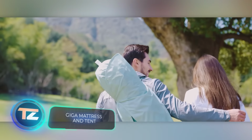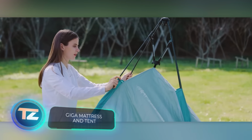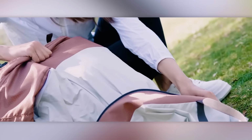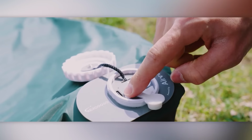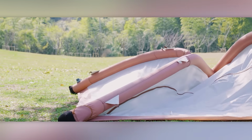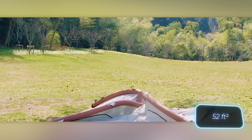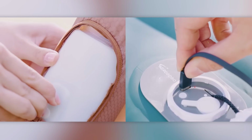Now that everything's set up for a dance marathon, a cozy movie night, and other fun activities, you can invite your friends. But now they need a place to crash. No problem. Just unfold the Giga Tent. Press a button and it will inflate in just 3 minutes. Voila! You've got 4.8 square meters of space at your service, enough for 2 adults and 2 kids if needed.